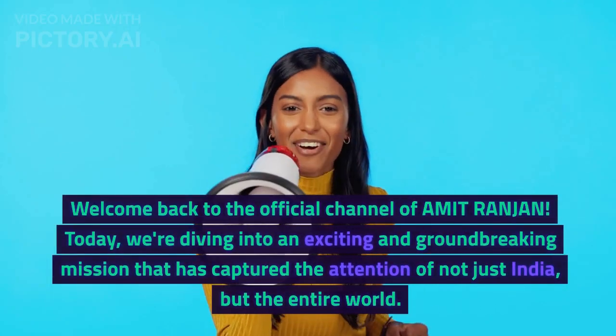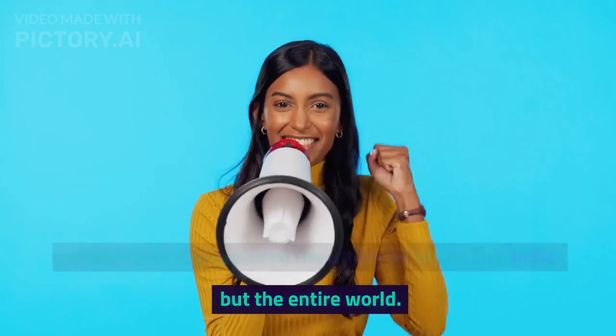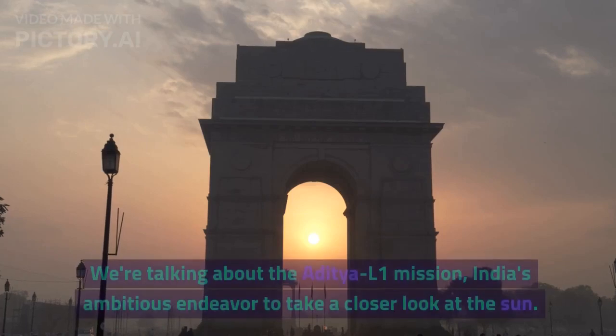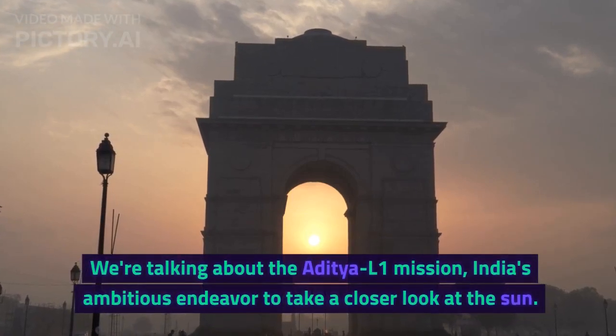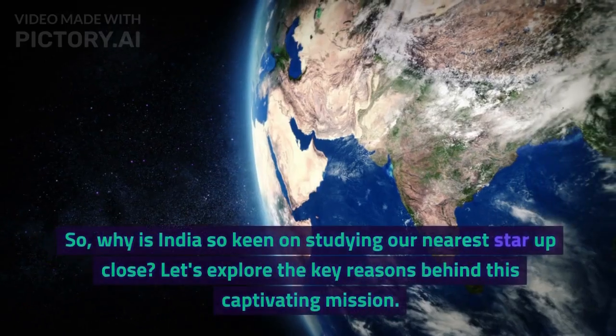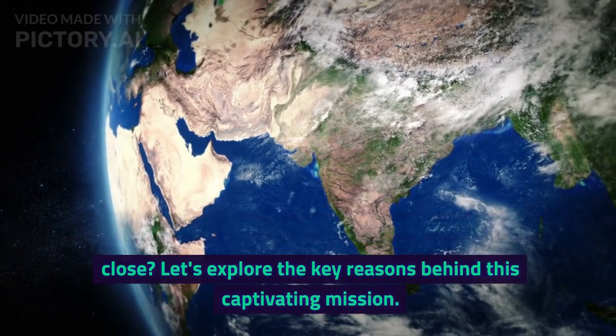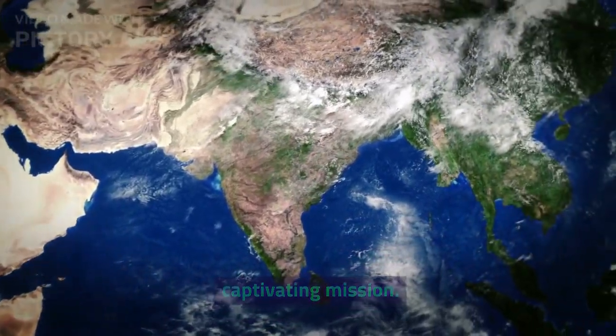Today, we're diving into an exciting and groundbreaking mission that has captured the attention of not just India, but the entire world. We're talking about the Aditya-L1 mission, India's ambitious endeavor to take a closer look at the Sun. So, why is India so keen on studying our nearest star up close? Let's explore the key reasons behind this captivating mission.